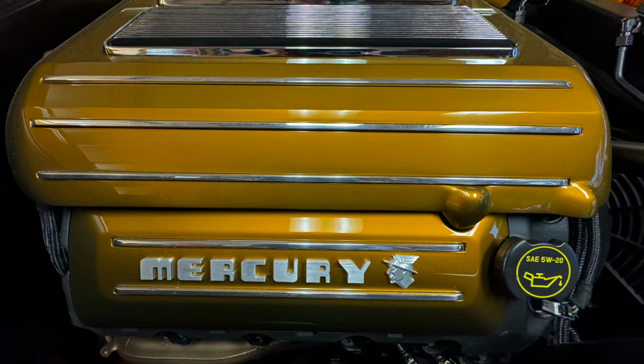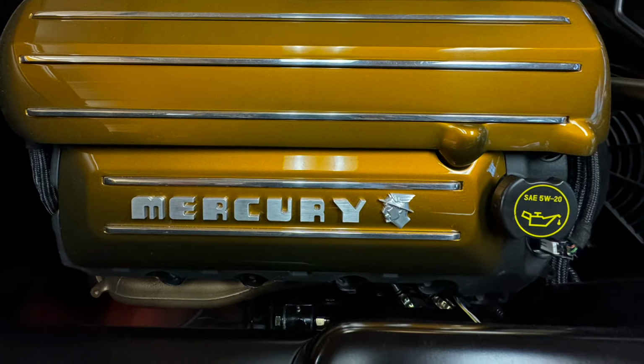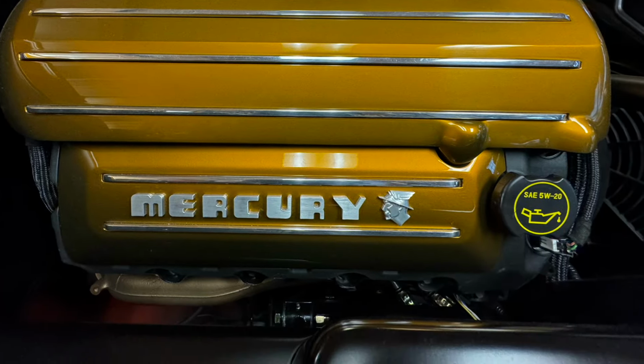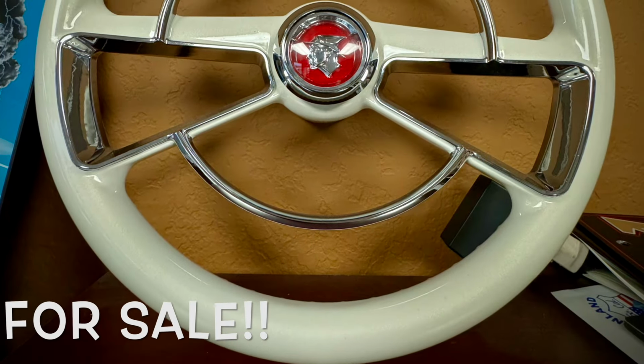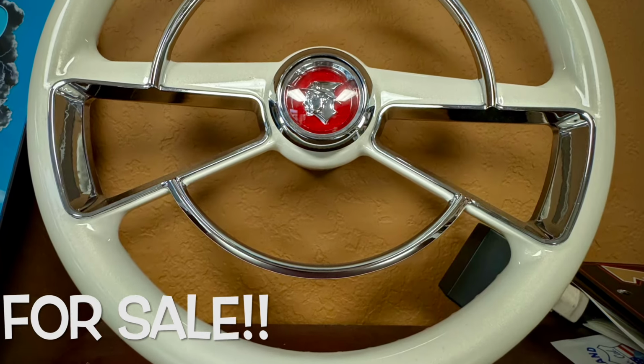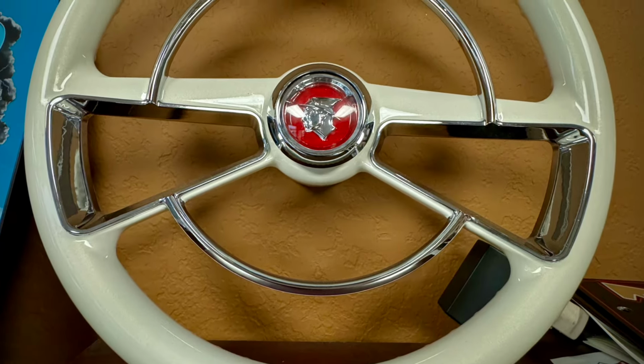Check out that custom Mercury engine cover and the fit to the bumper. Wow. Paint's just crazy. And this cool refrigerator with a piston and rod as a handle. Yeah, I know. And that sick Mercury wheel. It was custom made for the other one, but I think they went with a different design, so.